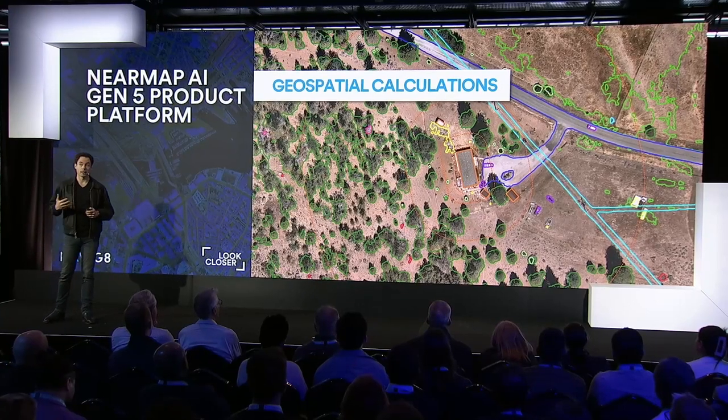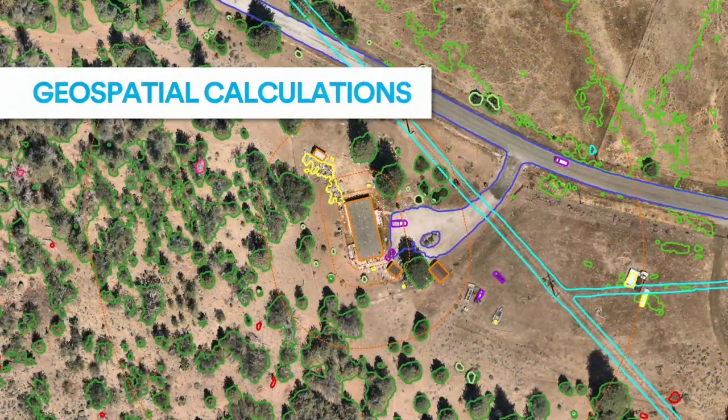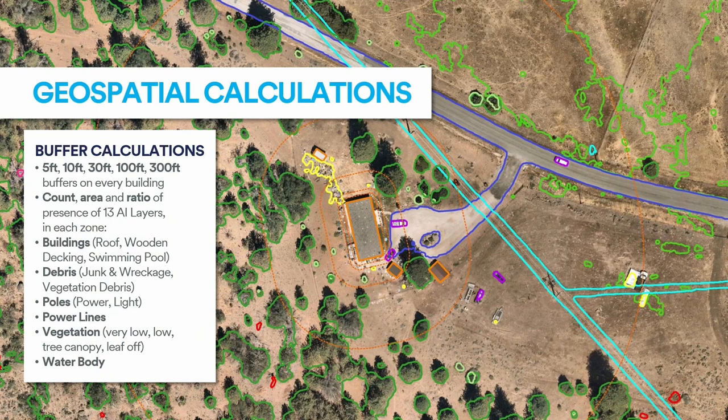So some facts can be calculated easily on the fly, like those. Some can't. Some are heavier calculations. With Gen 5, we're actually now pre-computing buffered calculations for every single building across 13 of our AI layers that are handpicked to resemble useful attributes for risk assessment, particularly relating to fire. So for every 5-foot, 10-foot, 30-foot, 100-foot, and 300-foot buffer, we're telling you how much of each of these attributes are present. And our buffers ignore property boundaries and go beyond them in the same way that a real catastrophe does. It doesn't matter who owns it, it's what's there physically that matters.